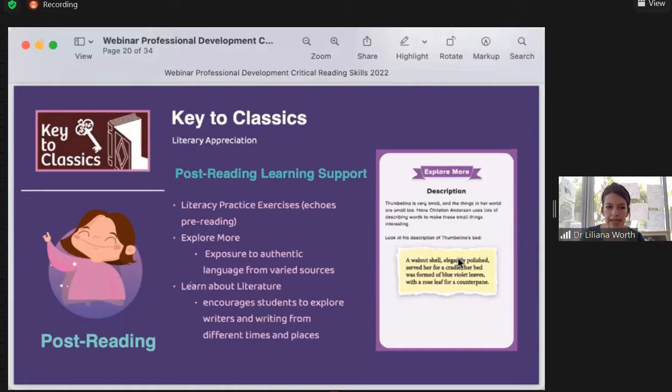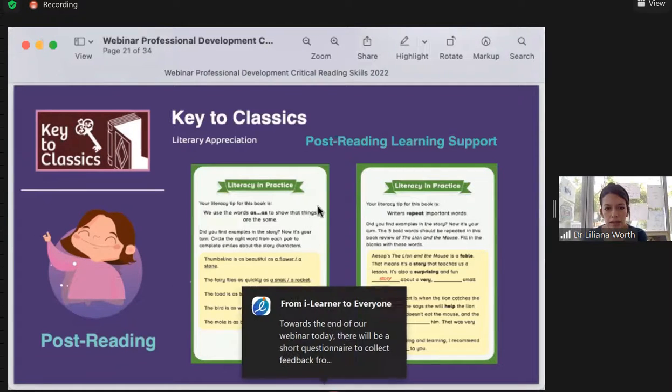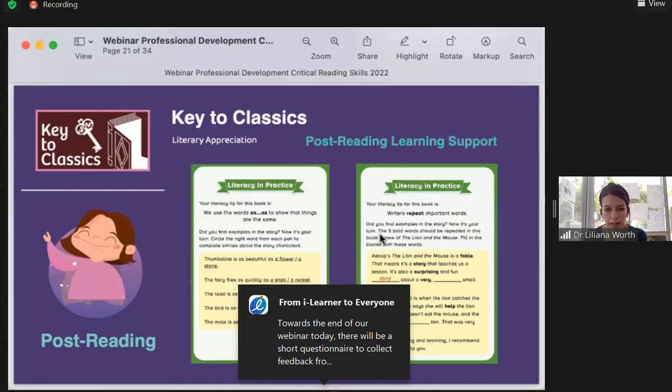For Key to Classics, you might have more literary exercises. There's also Explore More. So it's really trying to get the students to advance their knowledge of literature, of key texts, for example. So here we've got an extract from Hans Christian Andersen. So really trying to get the students to live up to a challenge. And then you can also see these kinds of post-reading learning support exercises.